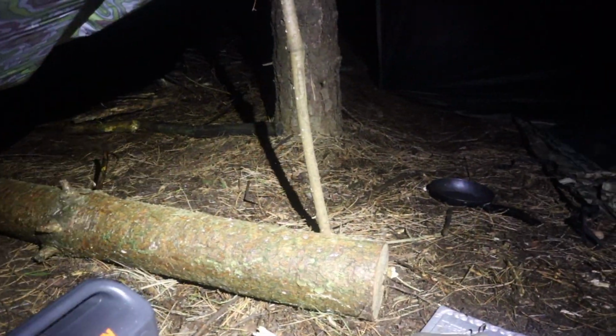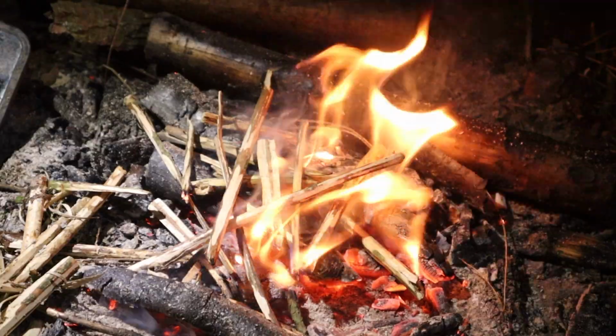Some nice thicker bits. And then this is what we're going to saw down later and then split into halves. Get some nice chunky logs on there, get the fire nice and hot tonight. I think I might have done.